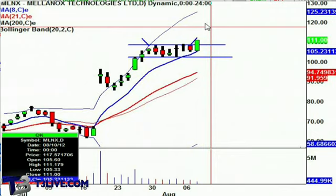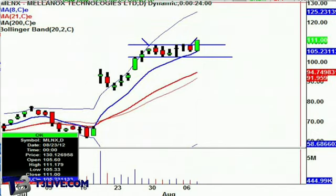Outside of that, we're having a very mixed session here. I'm scanning about 40, 50 symbols right now, and most of my stocks are relatively flat or neutral for the day, not much price action happening. There are a handful of stocks like MLNX that are trending higher, and some of my symbols are starting to tick down ever so slightly.